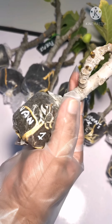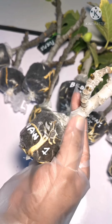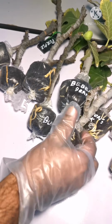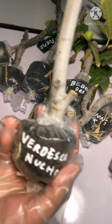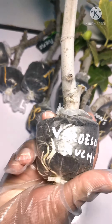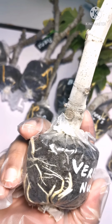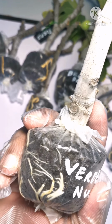Pinyan 1, not sufficient info on this that I have at this time. Haven't harvested many figs to comment. Oh, this is a very good fig. This is Verdesca Nucho. I love this one. And I've been cloning several of them and keeping them for myself. Yes, some good friends will get them too.